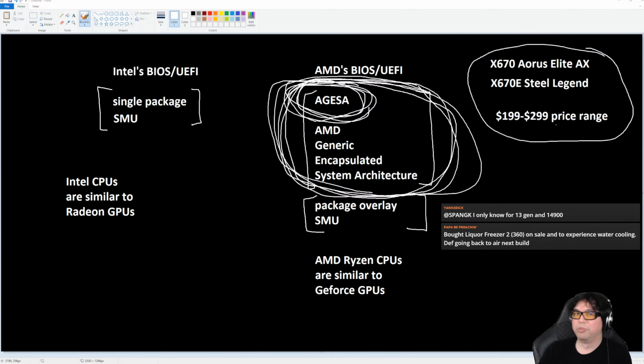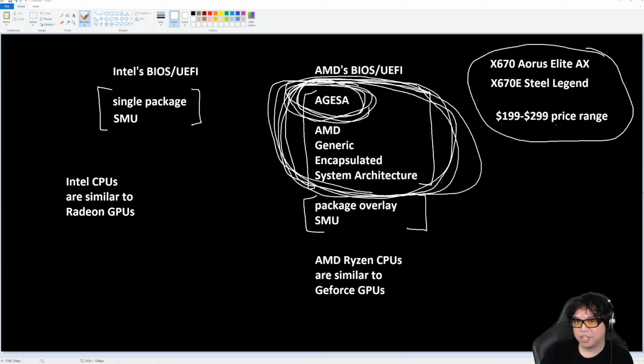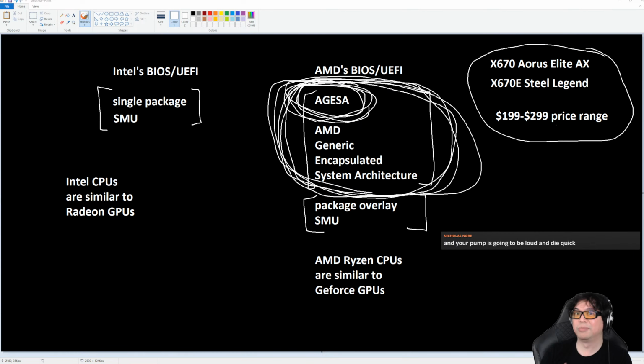If you build a PC with an AIO and you have very bad airflow, your AIO is not going to perform very well. In fact, your AIO is going to be louder. The reality is the AIO with poor airflow is going to be louder than an air cooler with poor airflow, because the fans on an AIO, I think, are rated for like 2400 RPM. So if your fans on an AIO ramp to 2400 RPM, that system's going to be loud.